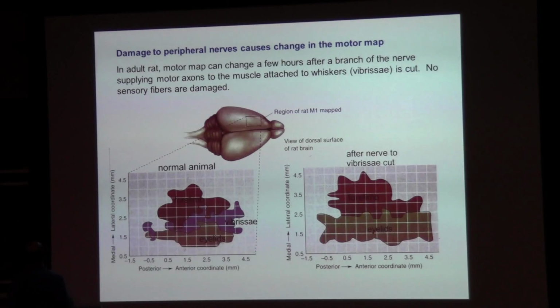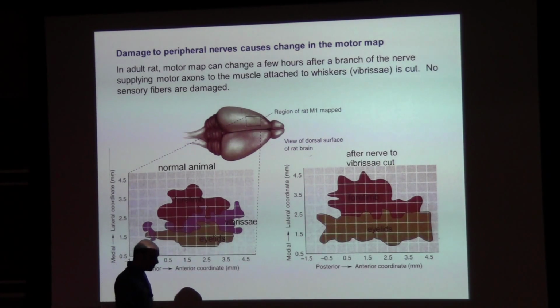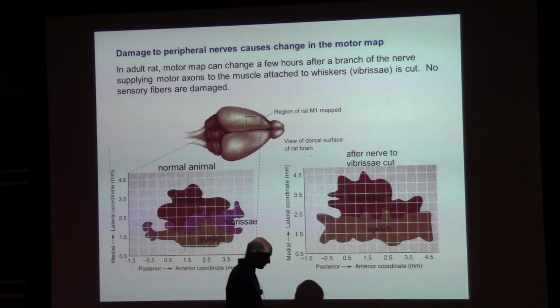So you would have thought that if you were to stimulate here in the vibrissa region, you shouldn't see anything now because there is no motor nerve that's going to the vibrissa. Well, that's true. However, what was surprising is that stimulation here now produced movements either in the forelimb or in the eyelids. So there was a change in the motor map within an hour after the peripheral nerve damage. How could that take place?